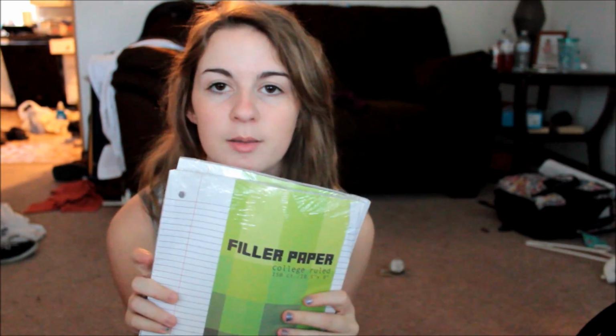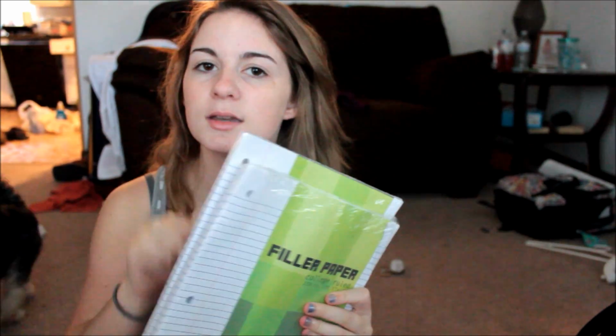Next, I got paper and notebooks. Usually people just get paper or they just get notebooks, but I like to stay organized a lot better. I got some college ruled filler paper, which I'm going to be putting in each of my binders because I like to use notebooks for notes and keep them all together and not have to risk the holes ripping in my binders.